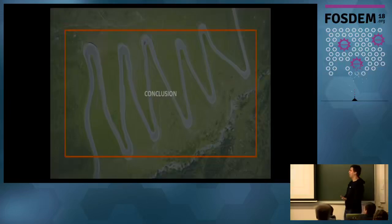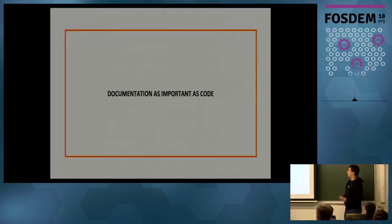Conclusion. Documentation as important as code.